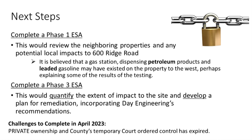So I would also say that completing a Phase 1 ESA is recommended. Typically, a Phase 1 comes before a Phase 2, but because of the DEC documents obtained by the town, there was reasonable information to go right to a Phase 2. However, a Phase 1 would review the neighboring properties and any potential impacts that they may have had to 600 Ridge Road. It is believed that a gas station dispensing petroleum products and leaded gasoline may have existed on the property to the west, perhaps explaining some of the results of the testing.